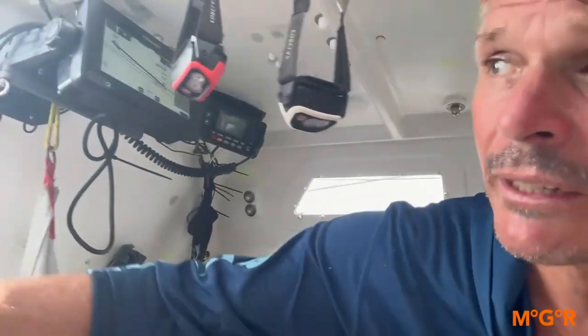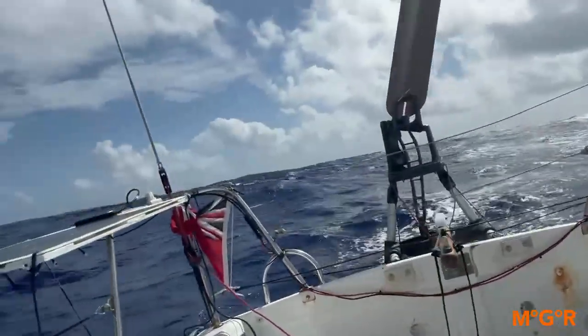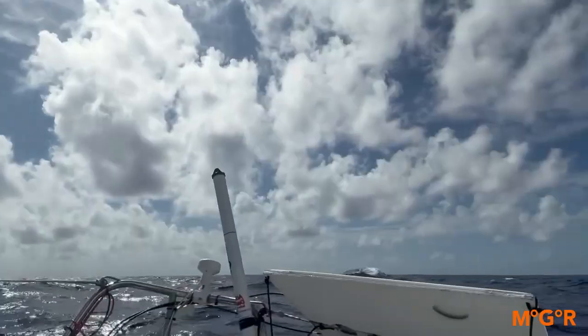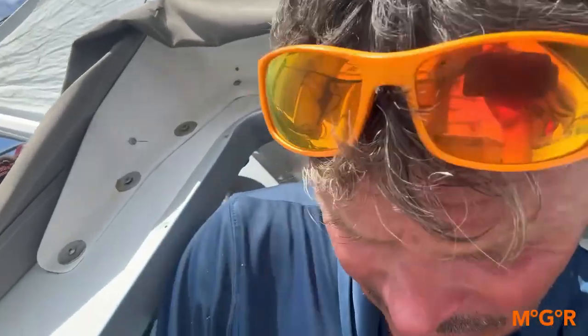And if we look out at the moment, it's quite balmy conditions. I've just got the A3A ready to put up if I can get a chance, but you can see quite a lot of cumulus clouds around now. Seas are beginning to build. I think we're getting closer to the stronger winds and the chance to close some ground on the leaders.